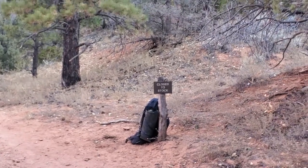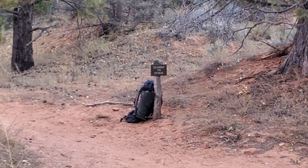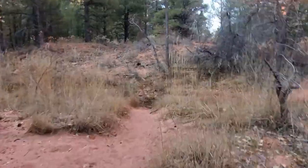Sign says close to stock. Not the stock on your back, but stock in the way of horses. That's funny. They just left their stuff there to go hike up to the Kolob Arch.